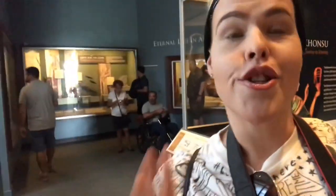Did you know that the ancient Egyptians mummified like everything? We only think of it as the mummy, like the person, the mummy, but no, animals too.